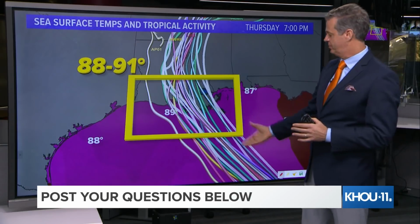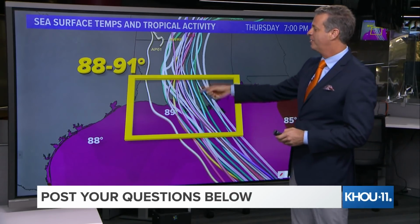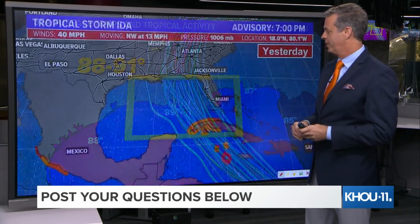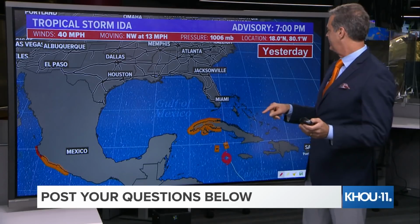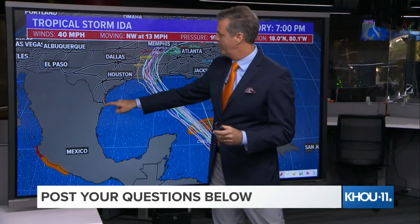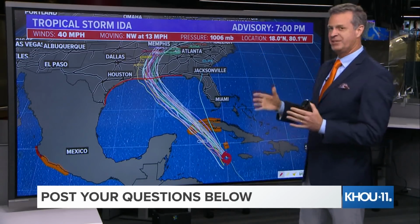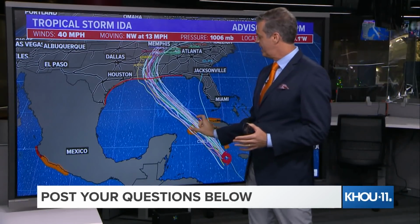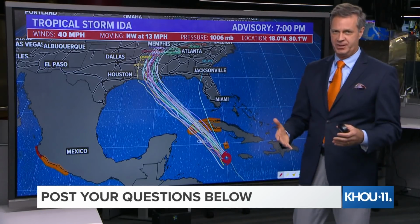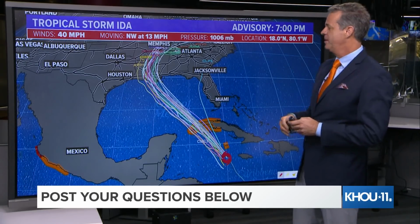And you've probably noticed the computer models, the spaghetti plots, all the tropical models have now come into very tight agreement as to where they think this storm is going to go. Let's go back in time. Well, yesterday, you may remember, we had those plots that were running from Brownsville all the way to Florida. But today, they've all tightened up. What a tremendously tight track we have here. So we have much more confidence that the computers are on to something when they're all suggesting the same eventual outcome.